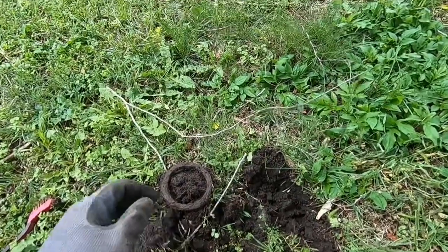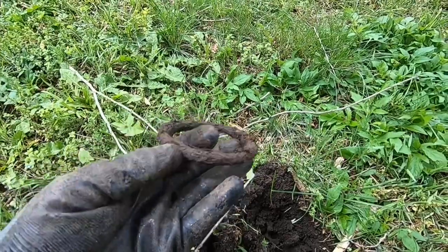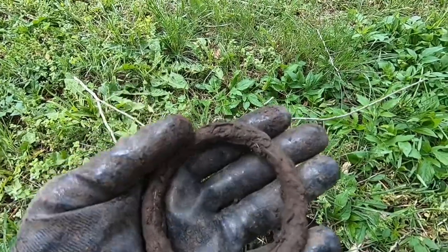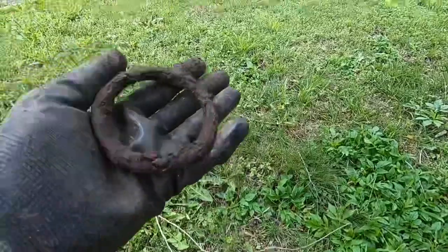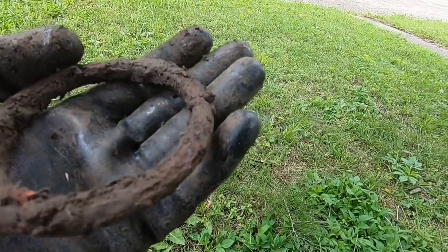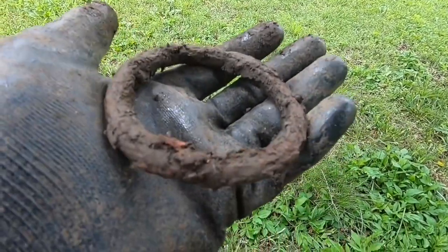Not actually sure what I found here. Great big ring of some sort, and it's definitely old. I guess it could be part of a wagon or a horse carriage or something like that. It seems a little big though. I don't know what that is. It's not brass, it's definitely steel. But anyway.